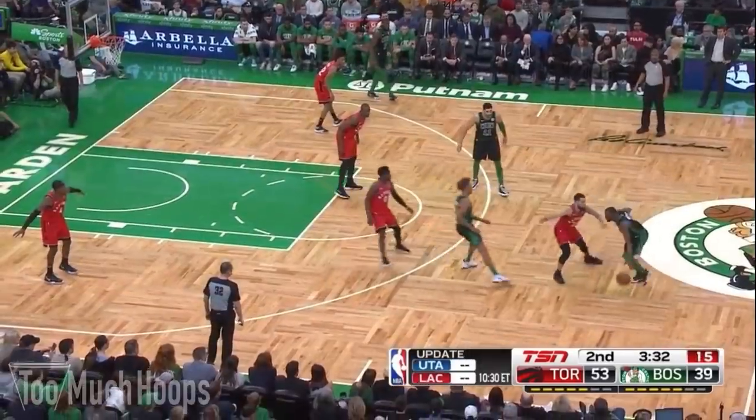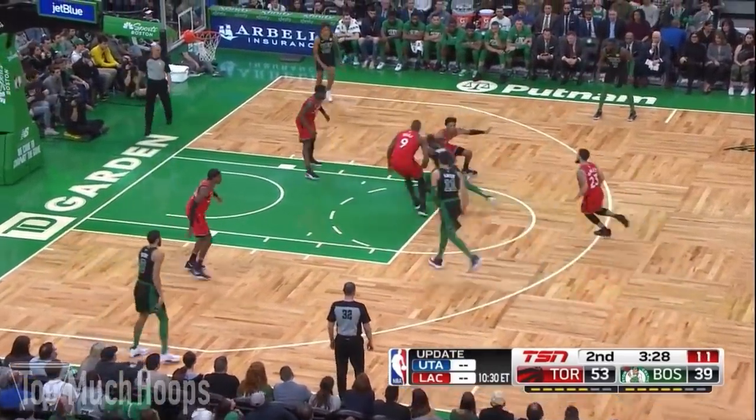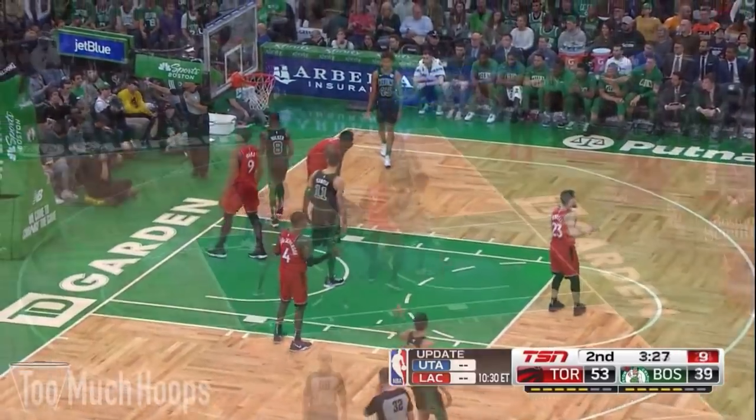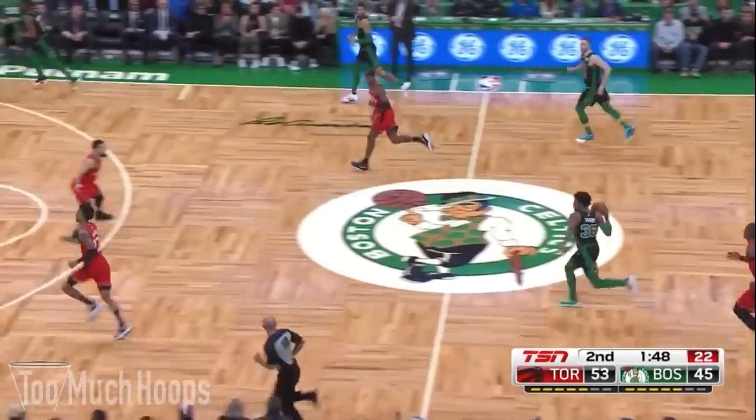Now as Walker attacks off the Kanter screen, McCaw slides over, gets a hand on the ball and knocks it out of bounds. Good work to break it up. And then in transition, Marcus Smart tries to throw a risky bounce pass to Jaylen Brown, but Fred is there to intercept it.